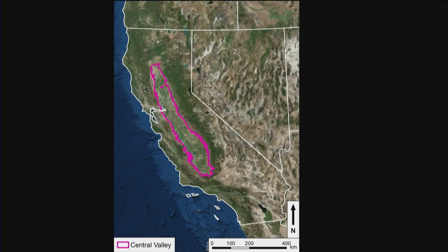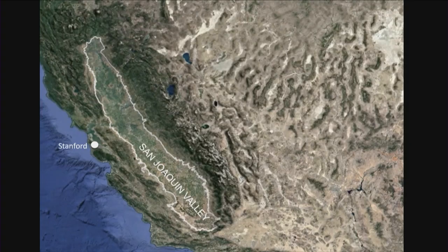So I've been working on groundwater for a long time now, and now I'm focused on the Central Valley of California, which is an incredibly important agricultural area, but the amount of precipitation is sufficiently limited that there's a large dependence on the groundwater system. And this is particularly the case in the San Joaquin Valley. To get you located, if it helps, there's Stanford. Here's the San Joaquin Valley. And the southern San Joaquin Valley, or the southern part of the Central Valley, again, a lot of agriculture, but concerns about water.